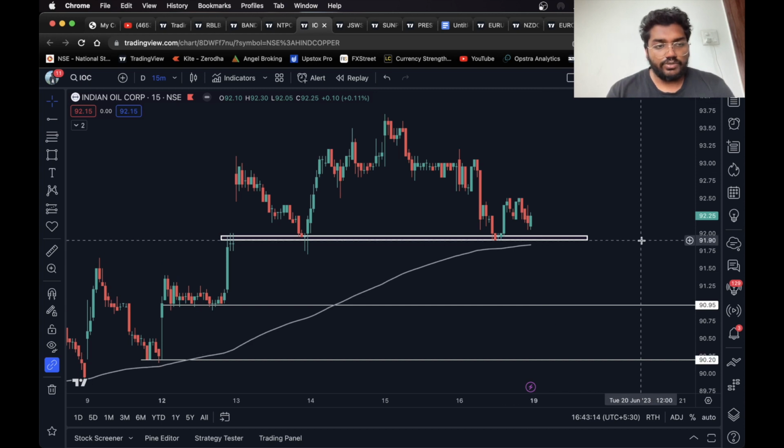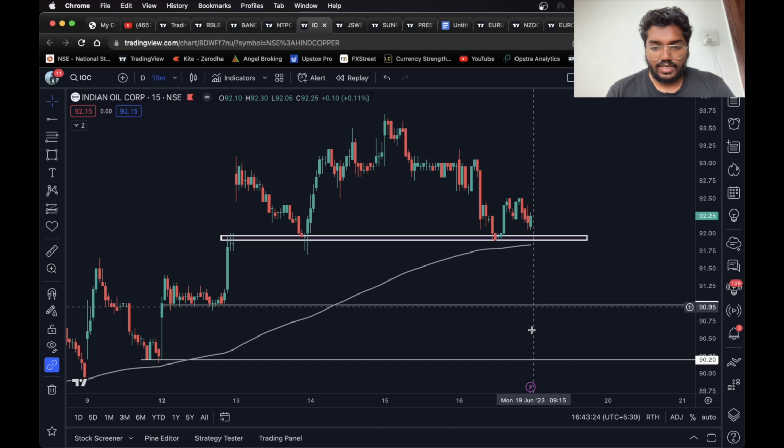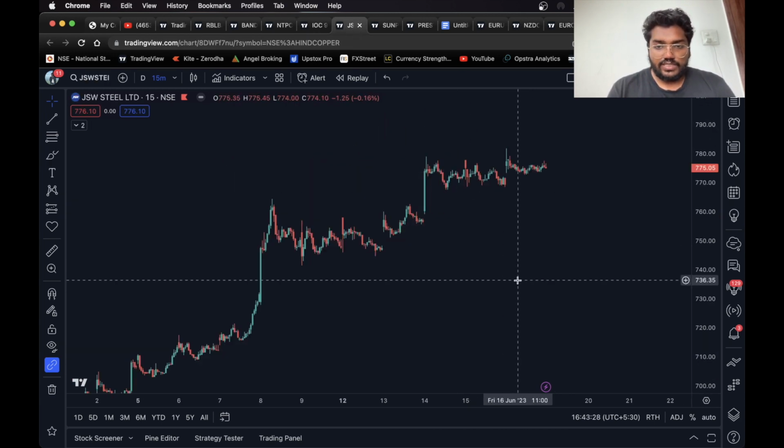This is for a short trade on 15 minutes time frame for IOC. Again, I'll tell you, if the stock breaks down this level and closes below 200 EMA, a short entry can be taken, and you can consider this as the first target and this as the second target. Moving on to the next one, we have JSW Steel.